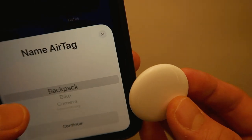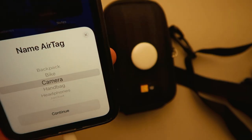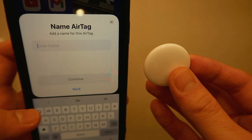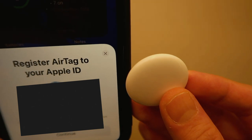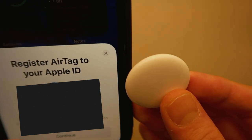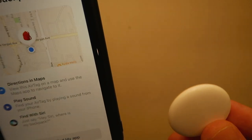When you click connect, you can name the AirTag to what device you want to put your AirTag in. So for example, you could put it in a camera bag. You could even give it a custom name as you wish. In this case, I'm going to put it in a backpack. Afterwards, you'd be able to register your AirTag with your Apple ID so that you could track this AirTag not just with the iPhone, but with your other Apple devices as well.